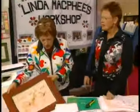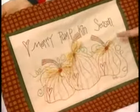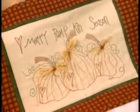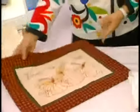So this is the project that we're going to be doing today. This is the one I'm going to demonstrate, Merry Pumpkin Season, and we've, again, done it all on the sewing machine. We did sew the buttons and the raffia by hand, but the rest is machine. But this could have been a placemat if we hadn't put all that on. Correct. Or it could be a wall hanging. Or drape over a couch. Sure. Okay, what do we need?